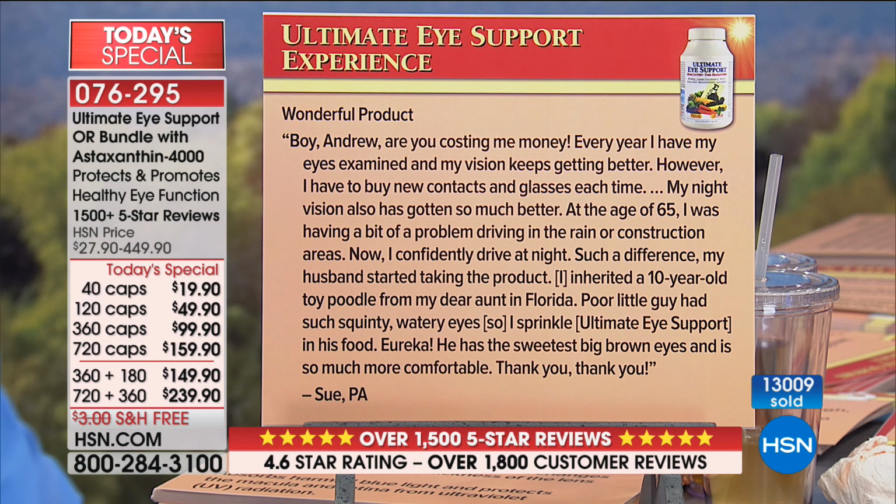Yes. My night vision also has gotten so much better. At the age of 65, I was having a bit of a problem driving at night in the rain or construction areas. Now I confidently drive at night, which I think some of us feel like we lose our freedom when we can't drive as well at night. Such a difference. My husband started taking the product.